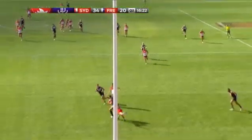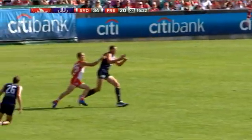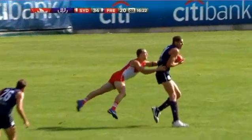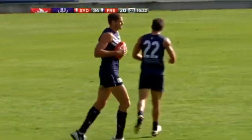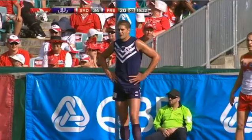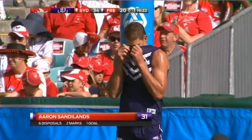Watch him here. I mean, what can Teddy Richards do? He's got no hope. Yeah, he's got no hope. He's such a big, strong, imposing figure. If he can keep doing that, it's a big feather in the Dockers' cap. So the margin is 14.